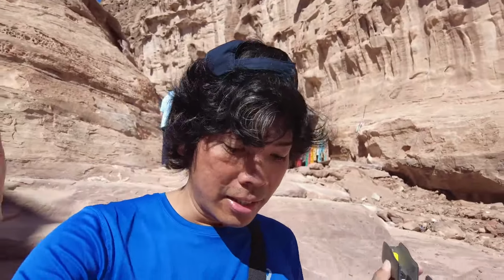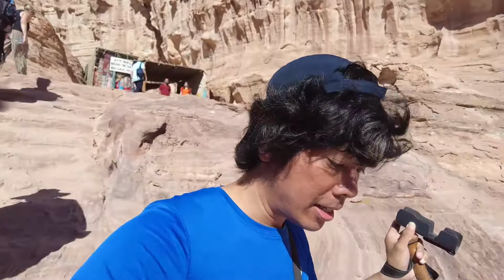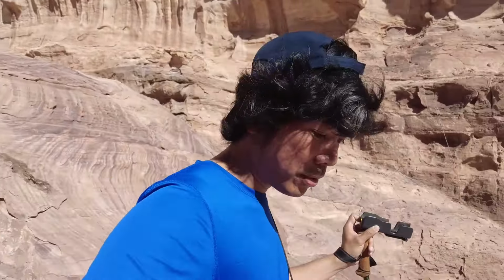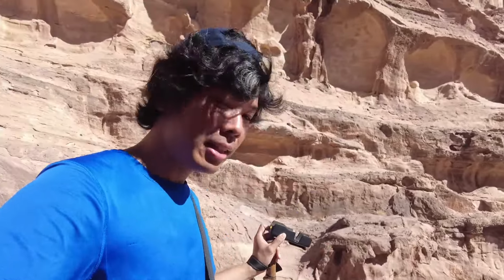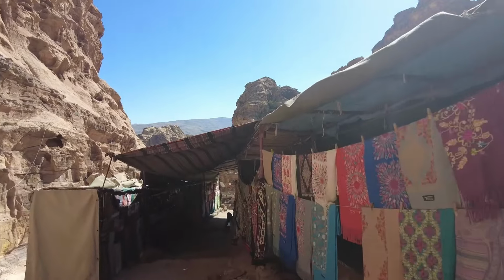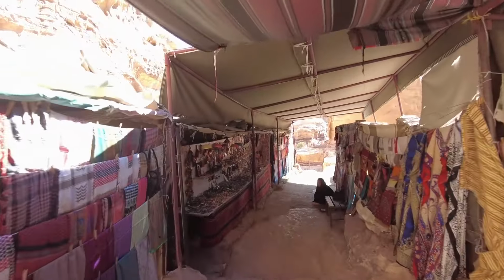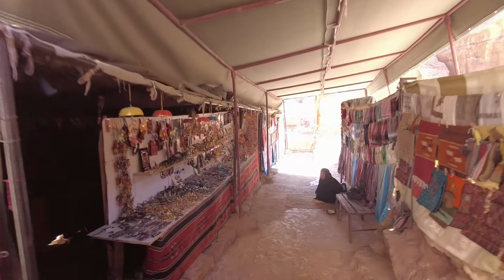But even then, the airport is closed because of the missiles from Yemen. And just a few days ago, the airport was closed and not many people come here to Petra. But still, some people work day by day, so they need to get some money. They still open their shops because there are still some tourists.